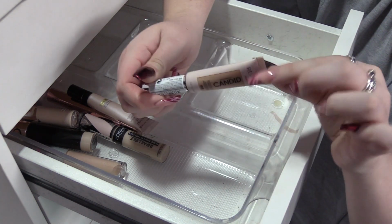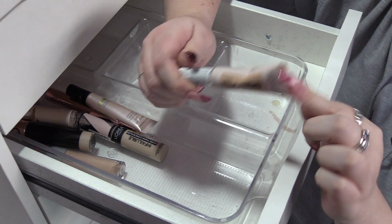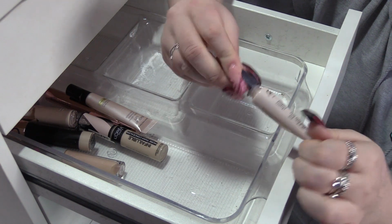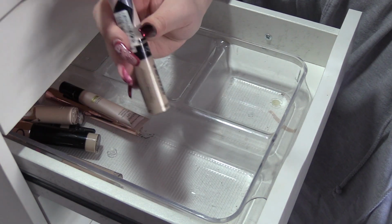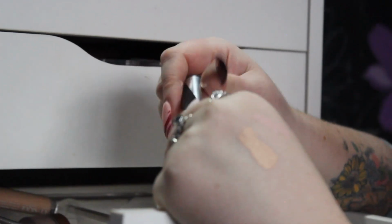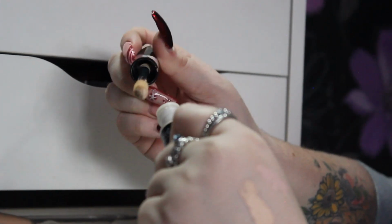This one is going to be passed on because it's too dark. It's the Revlon Candid Photo Ready Concealer. Really, really nice product. It's just too dark for me. So I've probably only used it once or twice. The L'Oreal Infallible More Than Concealer. I do really like this one. It's a really nice kind of drugstore alternative to some of the higher end concealers. Very, very high coverage. So we're going to keep that one.